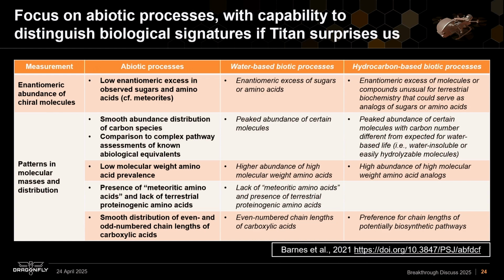But as we talked about yesterday, the focus is on understanding how abiotic processes are working on Titan, and understanding what the abiotic baseline is. On Earth, it's hard to see that because there's biology overprinting it everywhere. But on Titan, we think that's going to be the primary function. And so we have a number of different lines of evidence to be able to follow and distinguish between abiotic processes and water-based biotic processes, or even hydrocarbon-based prebiotic processes. Now, as we heard yesterday, methane may not actually be conducive for that, but what we wanted to be able to do is to see if we would be able to distinguish between processes if Titan surprises us, and it certainly wouldn't be the first time a place in the solar system surprised us.